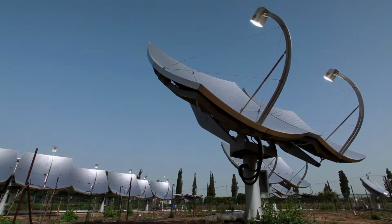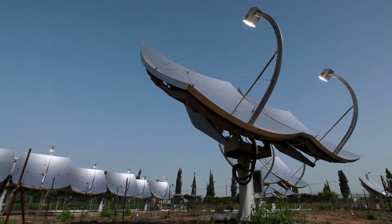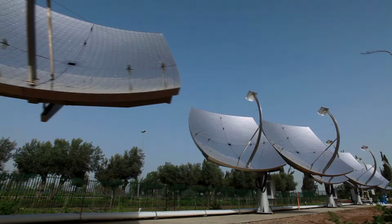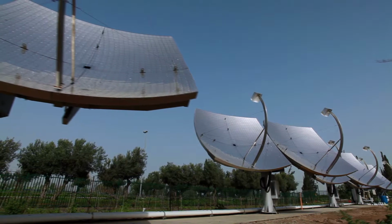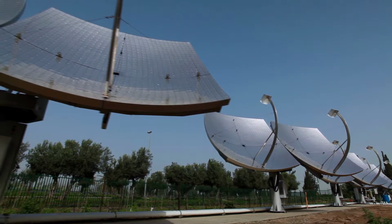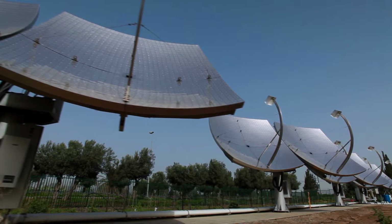The definition of renewable energy, as defined by dictionary.com, is any naturally occurring, theoretically inexhaustible source of energy as biomass, solar, wind, tidal, wave, and hydroelectric power that is not derived from fossil or nuclear fuel.